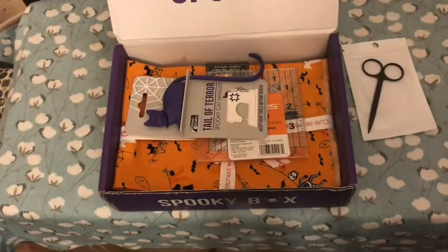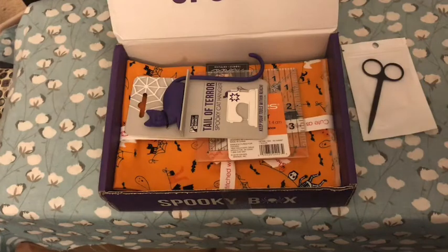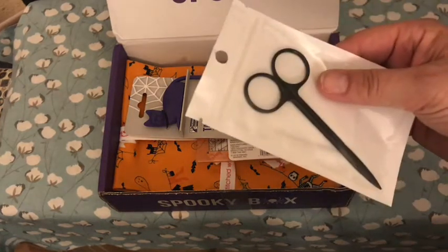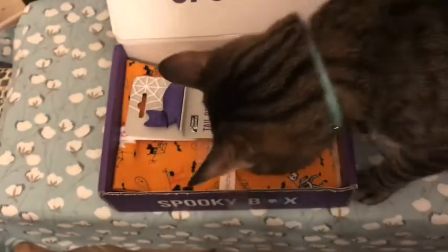Let me see what the card says about that. The card says that they are 4-inch Black Magic scissors, and it states here, beware the power of these matte Black Magic scissors. They cut so nicely you might never be able to put them down again. Put a hex on stray threads and banish dog ears with these satisfying snips. And it says here that these scissors retail for $8.48. So those look kind of nice. Like I said, I needed a pair for my cross stitch.